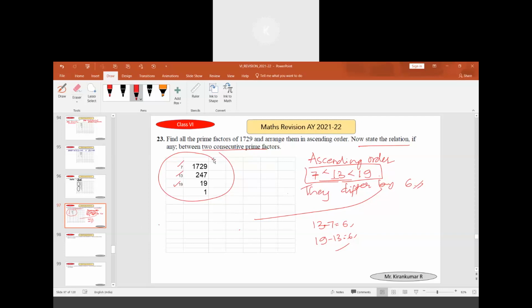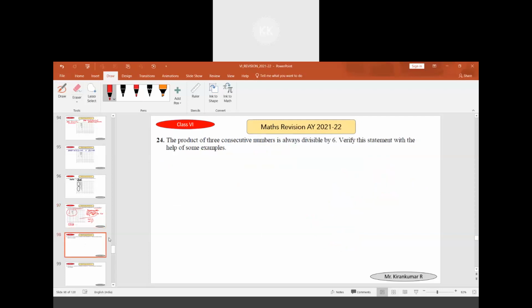2 and 3 are consecutive prime numbers. Let me take an example of natural numbers: 1, 2, 3, 4. 2 is the next consecutive number of 1, 3 is the next consecutive number of 2, and 4 is the next number of 3. Understood?